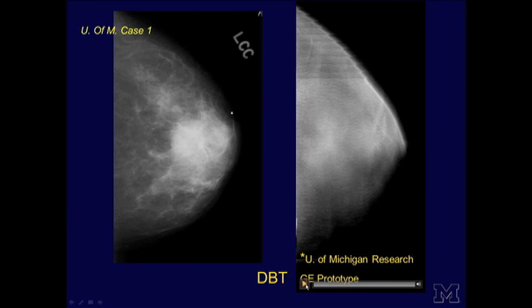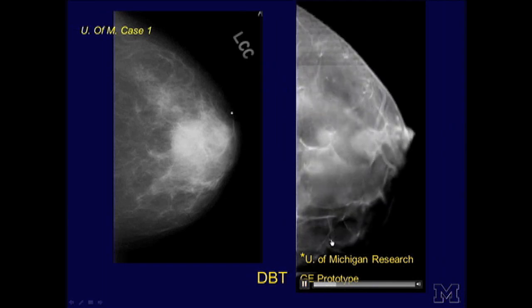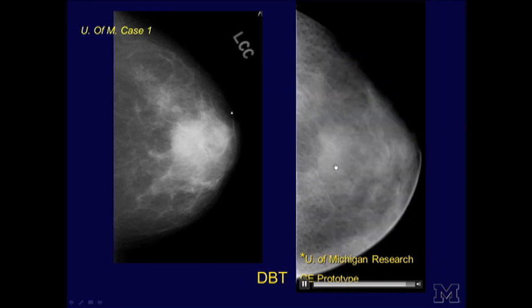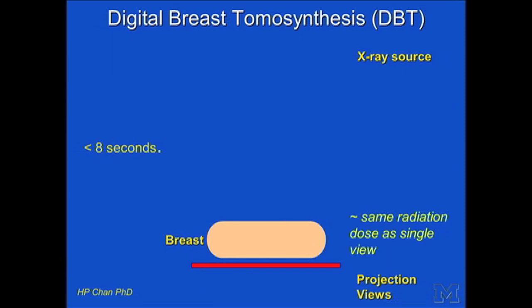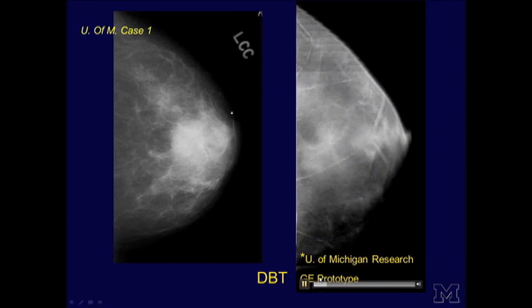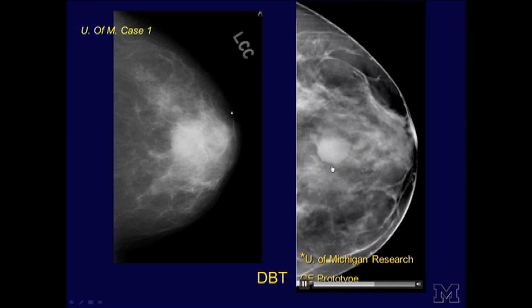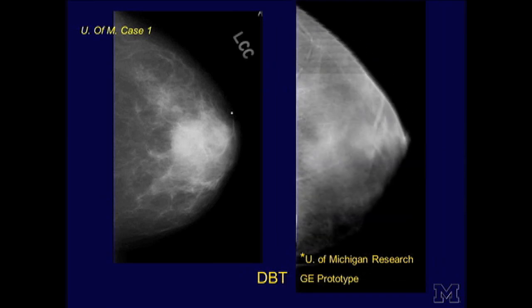Then we do the tomosynthesis image that makes the slices, and you'll see multiple little balls in there. Did you see those? She has multiple cysts. Let me go back. All right, we'll do that one more time. See all the individual slices that make the individual balls. So that looked pretty amazing to us when we first saw it.